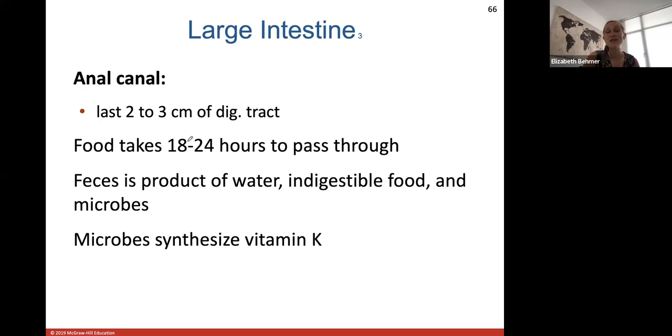From the time that you eat something, it takes about 18 to 24 hours to pass through the entire digestive tract. So keep that in mind, in terms of regular bowel movements. You should be having one every 18 to 24 hours because that's how long food takes to pass through. The feces that will pass is a product of water, indigestible food, and other microbes. So there's a healthy bacteria that lives in your large intestine. The microbes will help synthesize vitamin K.